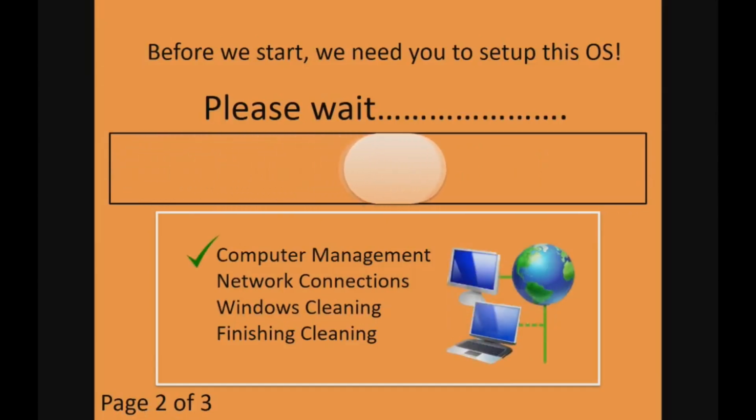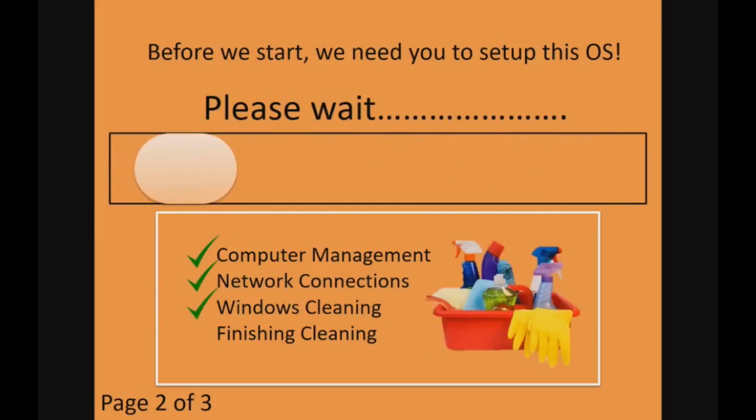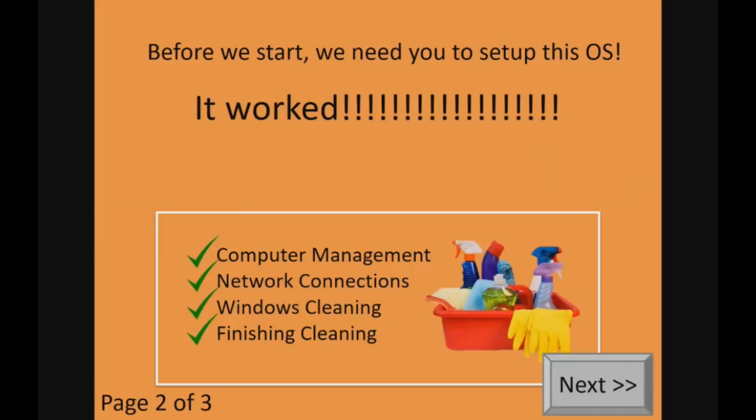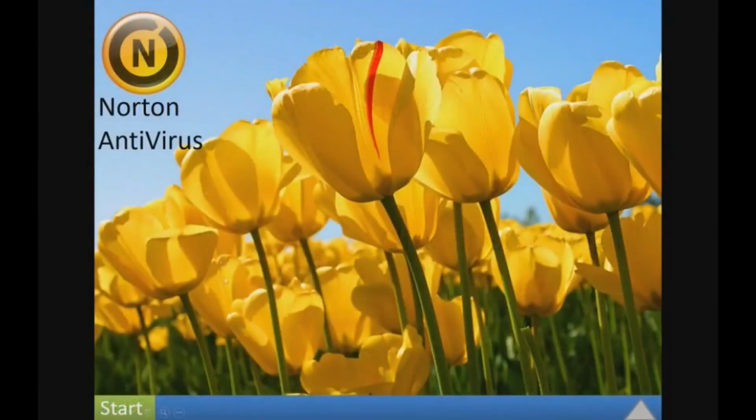Okay, it's just loading. We gotta wait for this setup. I'm not quite sure if this is actually Windows Poop Edition, the Windows Poop Edition redeveloped, but it looks like it. It says Windows Poop Edition, so I'm pretty sure that it's Windows Poop Edition. It worked, yay! Next. Now ready to use this operating system. That's nice. Ooh, no, not an antivirus. That's great. Where's this triangle do?